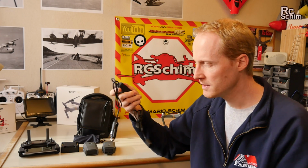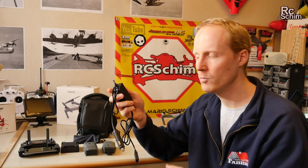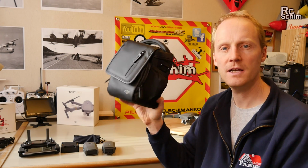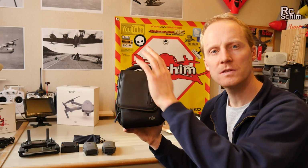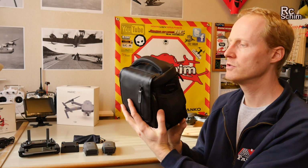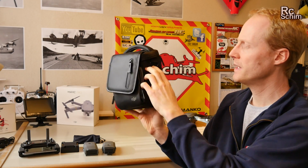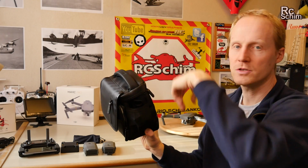And you also get this car charger. This actually charges faster than the normal wall charger. And you get this nice bag. As I said, I use the Osmo Mobile bag because it's even smaller. But this is a cool thing to hold all the accessories. It has these side bags here. It has a strap, a shoulder strap.